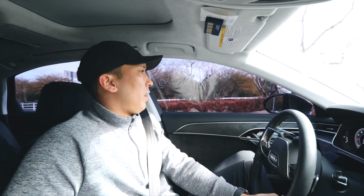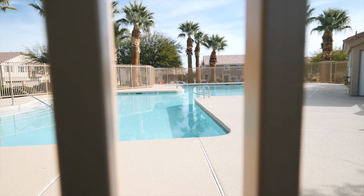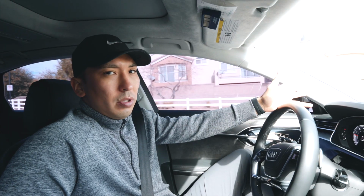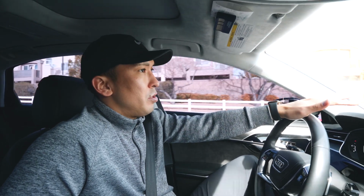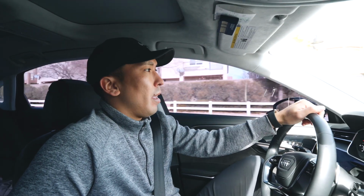So we just left the little park area. There was actually a pool right next to it, and it looks pretty shallow. I think you got 3 or 4 feet within the pool. So obviously super convenient for the kids, for you to bring them out. So now we're just gonna take a quick drive through the neighborhoods so you can take a look at the streets, what some of the homes look like, and sit back and enjoy the show.